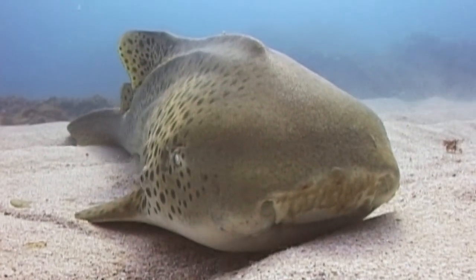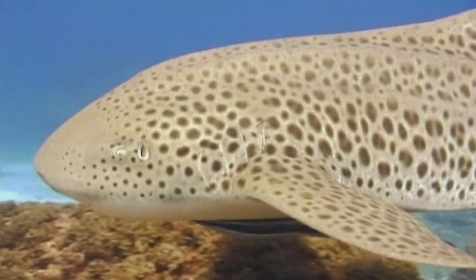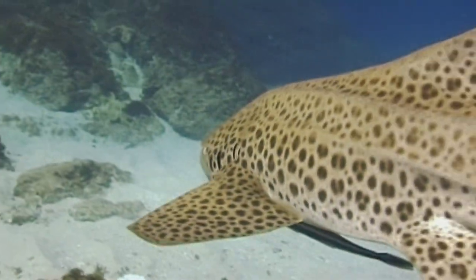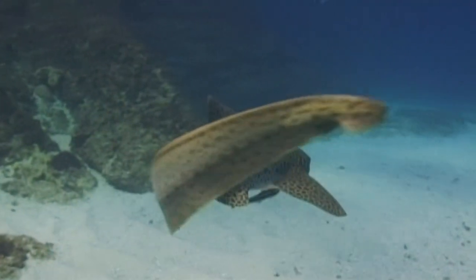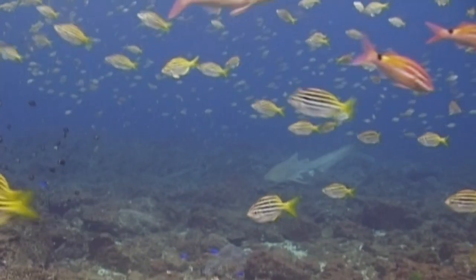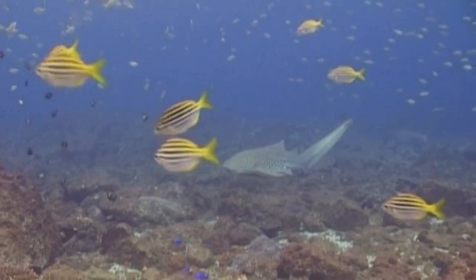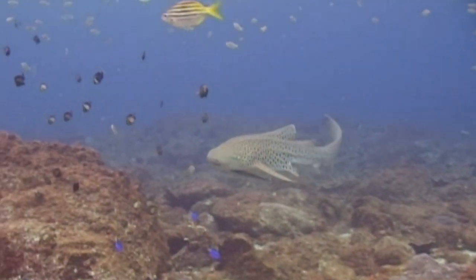They mainly lie together in small groups on sandy patches and can be easily recognized by their round forehead, pale skin with leopard-like spots, and their characteristic tail. The diet of the leopard shark consists mainly of invertebrates and small fish. Leopard sharks are egg-laying sharks, but no egg cases have ever been found near Julian Rocks.